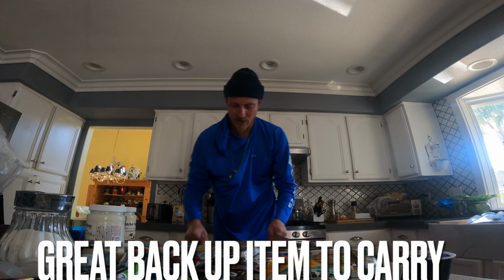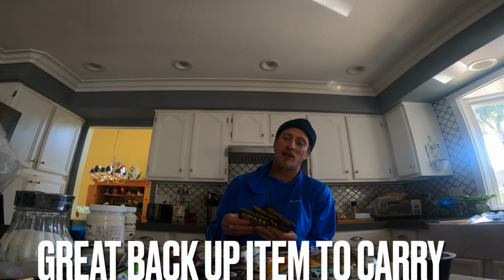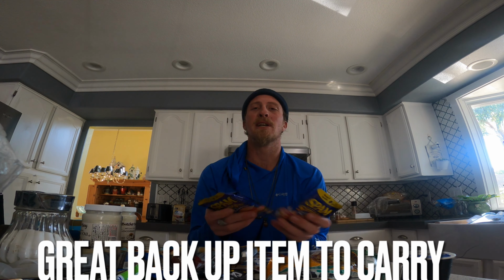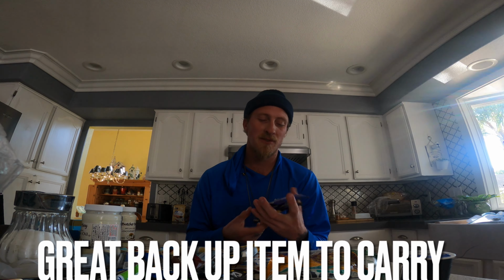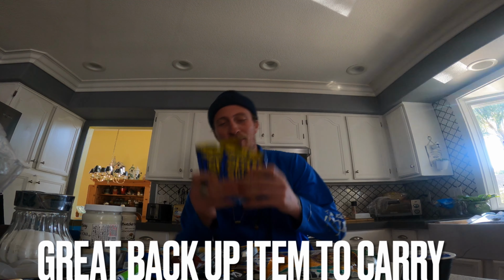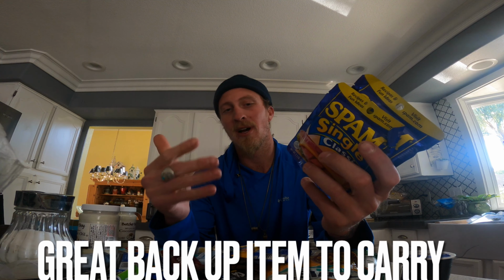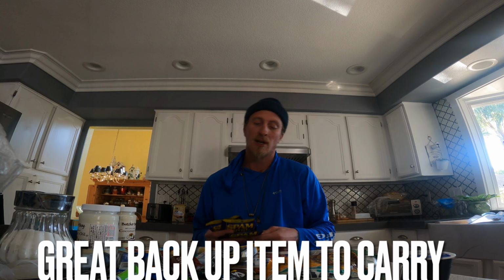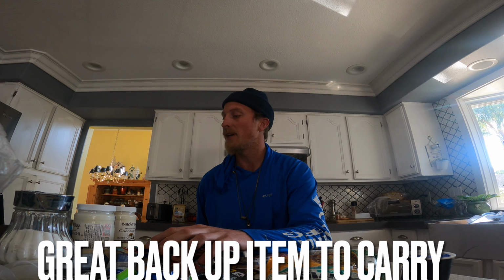And of course, you can't forget the Spam. If you're a lean, mean fighting machine like myself, a lean kid, I recommend eating Spam. It is full of preservatives, full of bullshit. Who knows what it even is? But it's great. I can eat 2 of these a day with a block of cheese for a stretch, and I'm fucking solid. So I love the Spam. Haven't got burnt out on it yet.